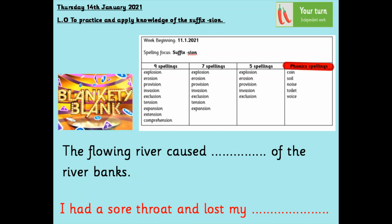Okay, time for our check. The flowing river caused... That's right, it's erosion of the riverbanks. And I had a sore throat and lost my voice. Well done, phonics spellers. Well done, everyone else. Let's see what the next sentence is. Are you ready to fill those blanks?